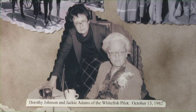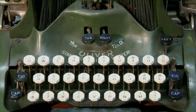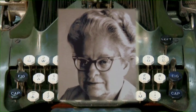She was an editor in New York and later moved back home to Montana, to Missoula, where she worked at the university as a teacher in the journalism department. But Whitefish was always her town. We actually, for some years, had Dorothy Johnson days, where she would come back and we'd all have a party. Dorothy passed away in 1987, so the annual parties are no more, but Dorothy's legacy lives on.